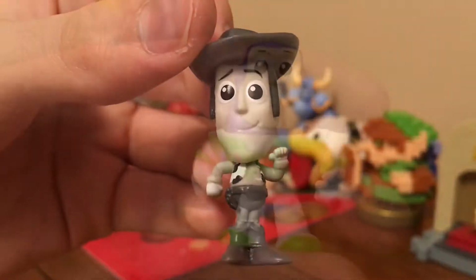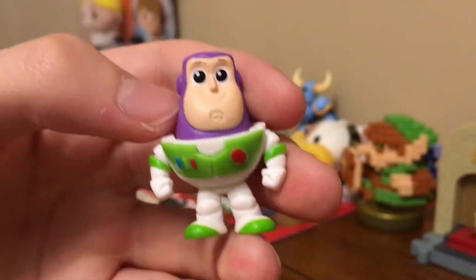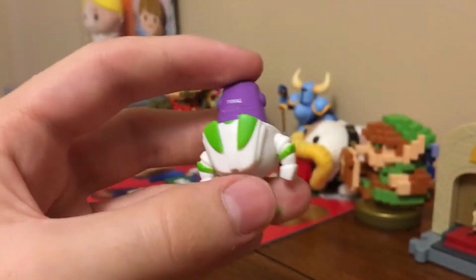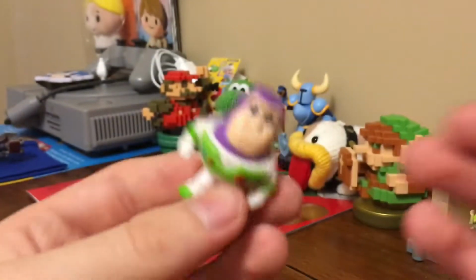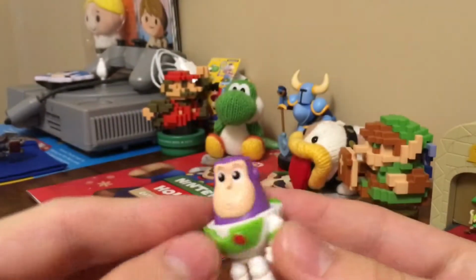Let's get a close up. Now here is Buzz Lightyear, to infinity and beyond, am I right? So this is Buzz, as you can see. He's also small. They're all small. They're about the same size, all of them. And you can see Buzz here. He's got a nice model.